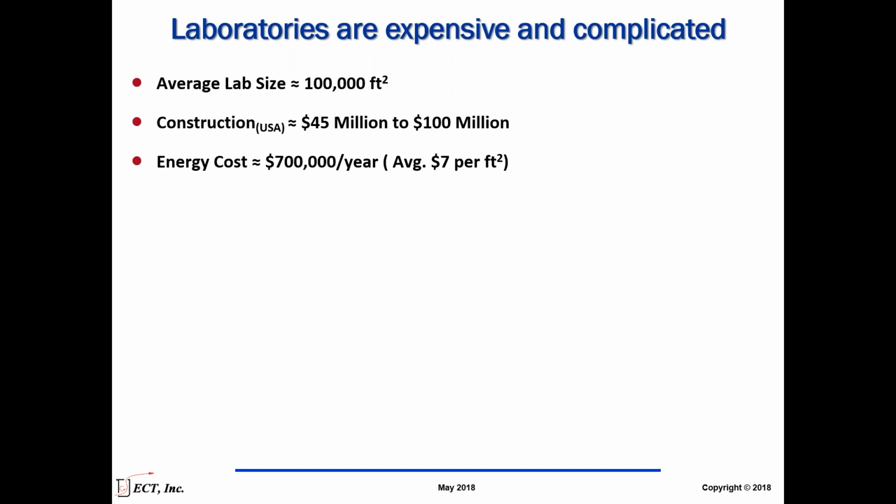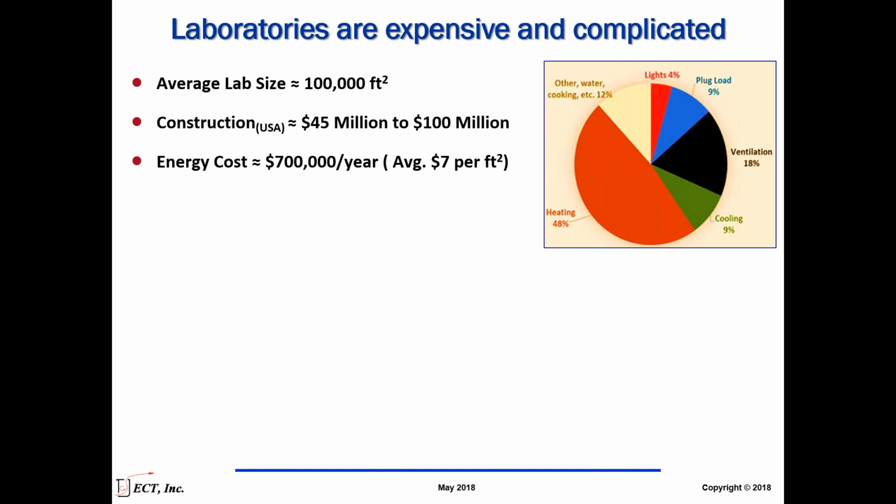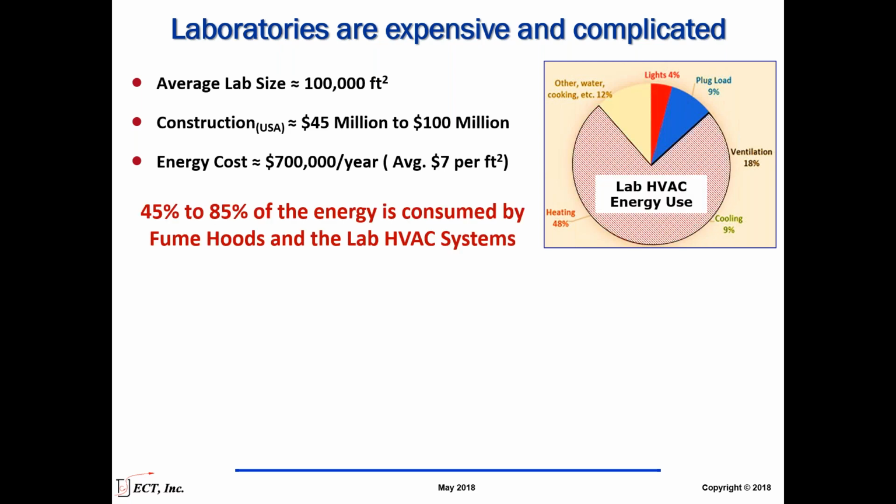Especially in thinking about in the past context, well, everything's about safety. We really can't change anything. So I would submit then, if we look at what's going on in the laboratories, a big part of the energy goes into heating, cooling, and ventilation. In fact, 45% to 80%, 85% of the energy consumed by fume hoods and the lab HVAC systems. So that's where the energy is.